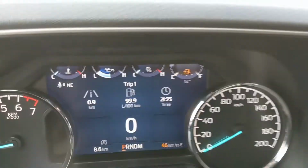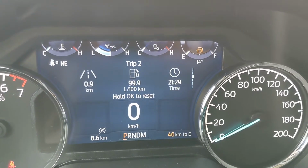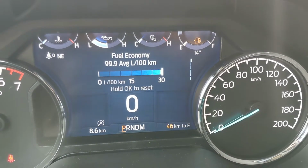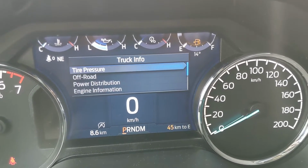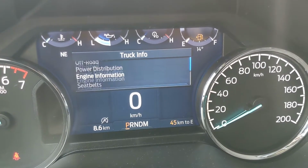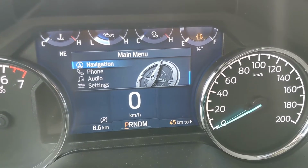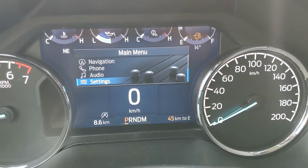you have your controls for your center info screen here, where you can cycle through your trip 1 and 2 information, eco coach, auto start stop status, and your radio controls, as well as your fuel economy. And then you can exit out of that and go into your truck info, where you can look at your tire pressures, off-road status, power distribution, engine information, and seat belts. You can also look at your towing information, navigation controls, phone controls, audio controls, and settings for your screen, and some other features around your vehicle.